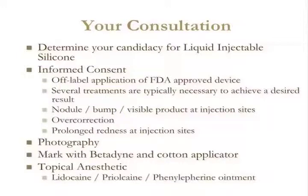So after we get through signing the consent form, I take pictures, and then I will take some iodine paint on a Q-tip, and I'll mark the area for injection. We look together in the mirror to make sure we're both on the same page. And then after that, I place a topical anesthetic that renders the procedure nearly pain-free.